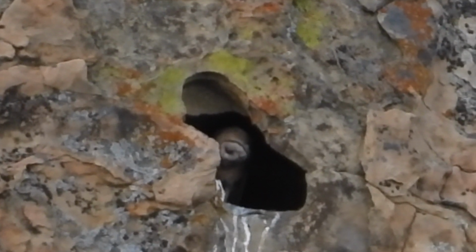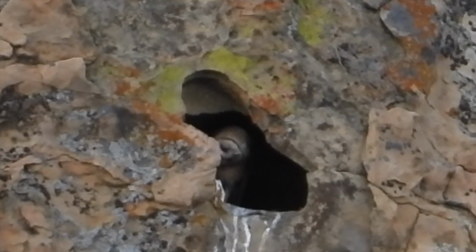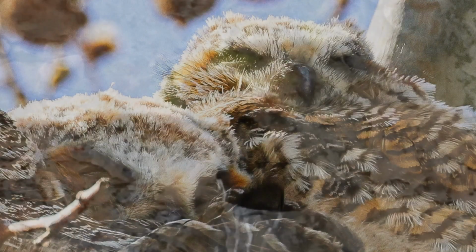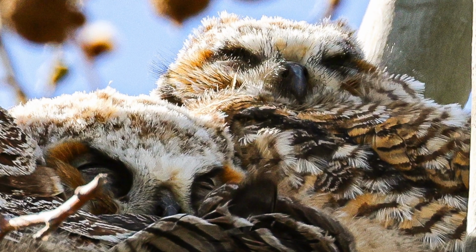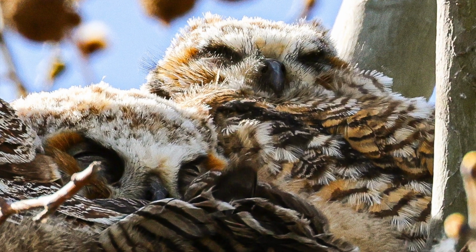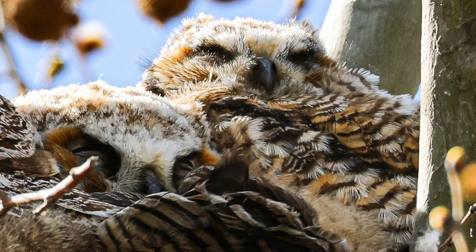With eyesight more than 35 times more sensitive than ours, being capable of hearing sounds almost 10 miles away and nearly silent flight will soon put these wild babies at the top of the wild food chain.